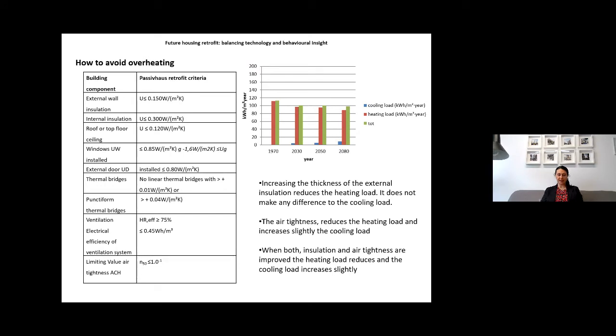And finally, how to avoid overheating in these houses. So the question is, does the retrofit reduce or increase the overheating risk? Are we making these houses worse or better than they were before? The modeling showed that the houses overheat less after the retrofit. That is because of the effect of the external insulation, which reduces both the heating and the cooling load.